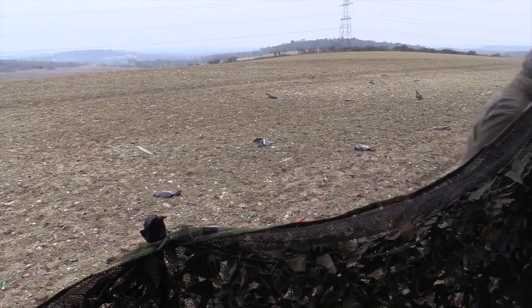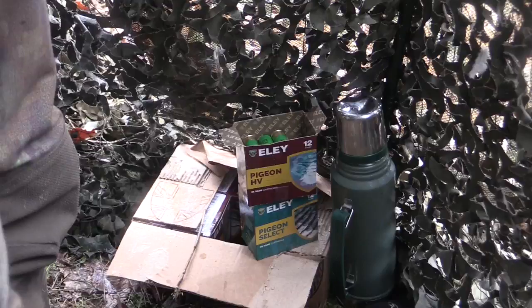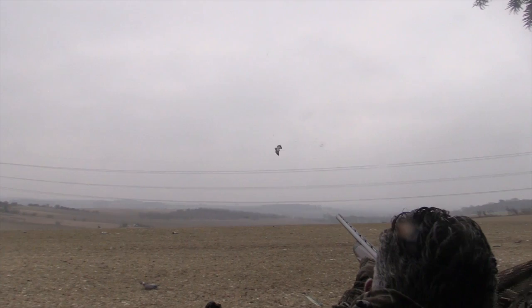Total of 190, which at the start of the day wasn't looking like it was on the cards because of the weather that we've had to go through. Eley's first time I've ever used them, and I'll just reiterate what you said, these really do hit rather well. Nothing wrong with the cartridges at all, quite impressed actually. I think these ones for long range birds and for roost shooting will come into their own.